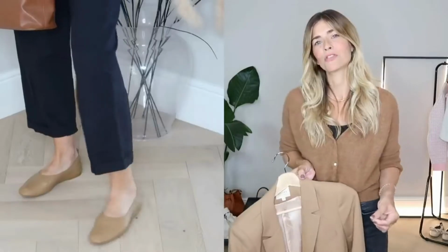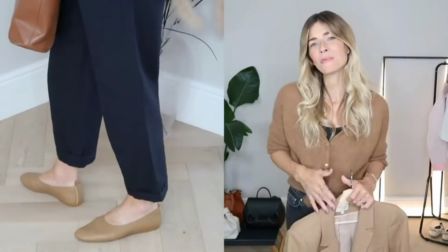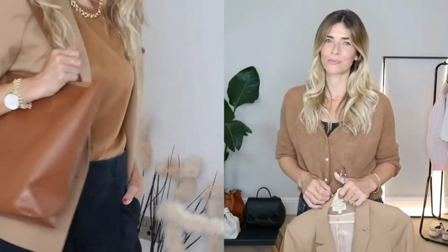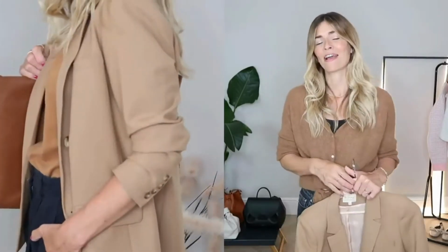For pre-fall, I've switched out a lot of my sandals for ballet flats and boots instead. Here I'm integrating my super soft camel version and then keeping it everyday chic with my oversized tote. The bigger the better, as it happens, for the autumn-winter 2021 trends, as we will see as we move further into the season.